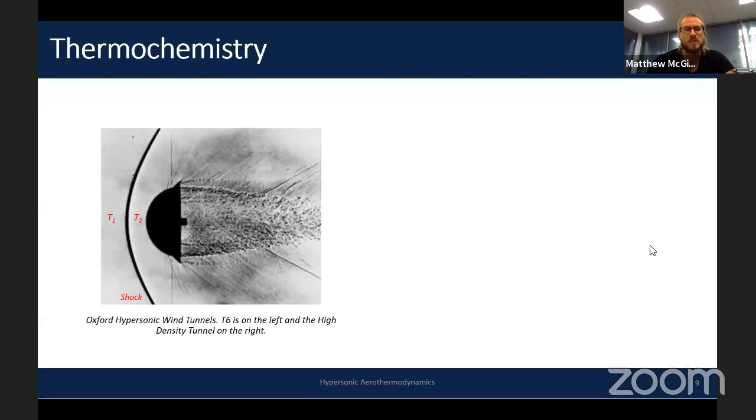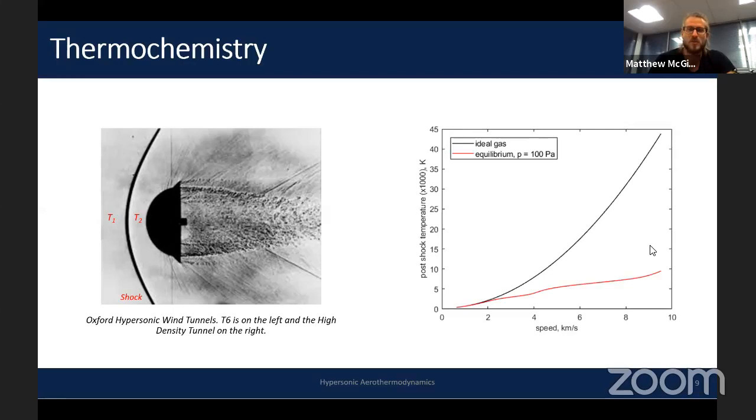So if we think about a high speed vehicle, it's going to generate a shock in front of it. A shock is generated when you really need to compress the flow to move it out of the way. So in the shock's frame of reference here, the gas would be coming left to right, rather than the vehicle's frame of reference, where it's flying towards the left. And as the gas passes across the shock, it's going to become very, very hot. If we treated that as an ideal gas, which you might have studied in some of your earlier years, for entrance speeds of 6 kilometers a second, we'd be getting up to 20,000 Kelvin.